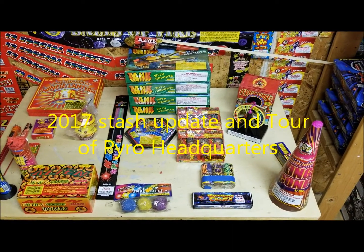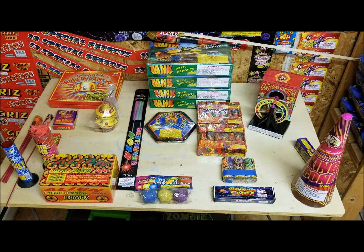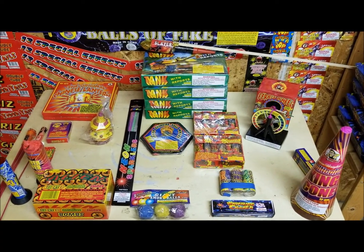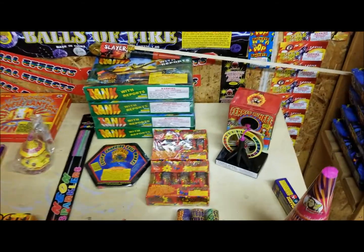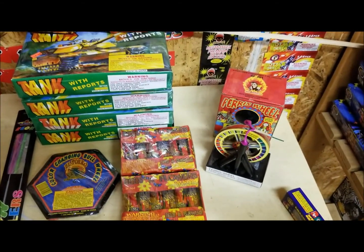Pyro headquarters, that is. Got a quick little stash update. I've been picking up some little stuff, and we're also going to do a tour of the Pyro headquarters. Anyways, we stopped at Shelton's today. We were out and about and picked up some little things.